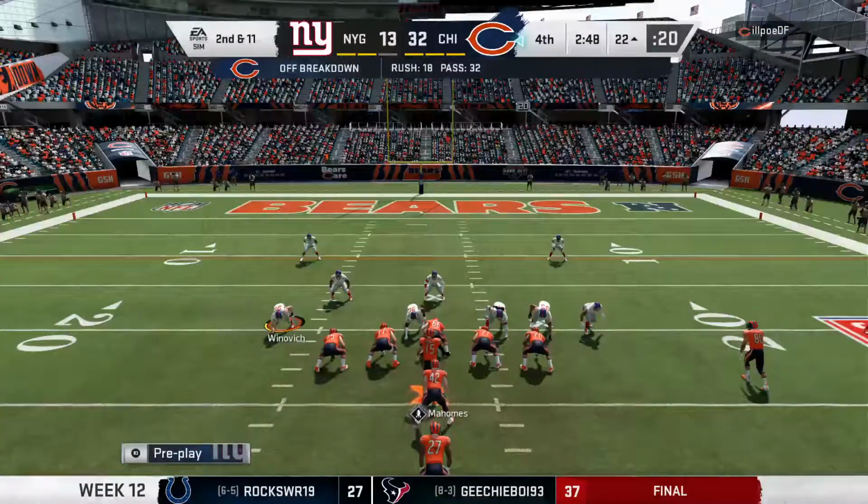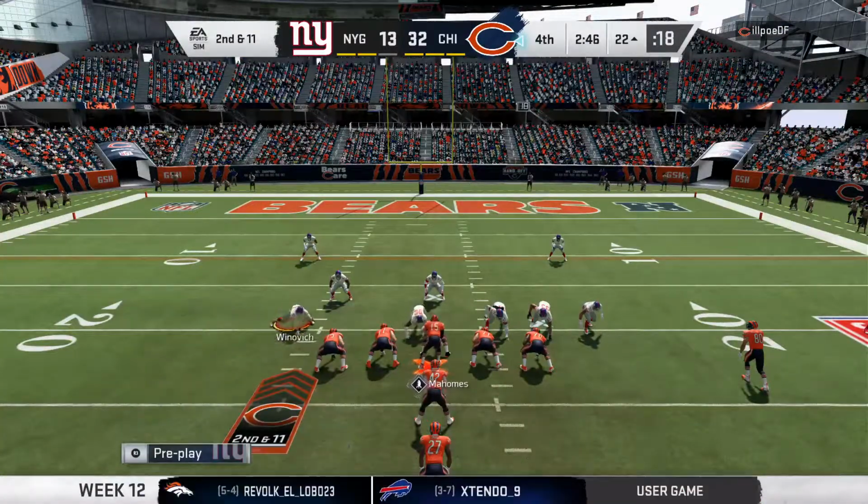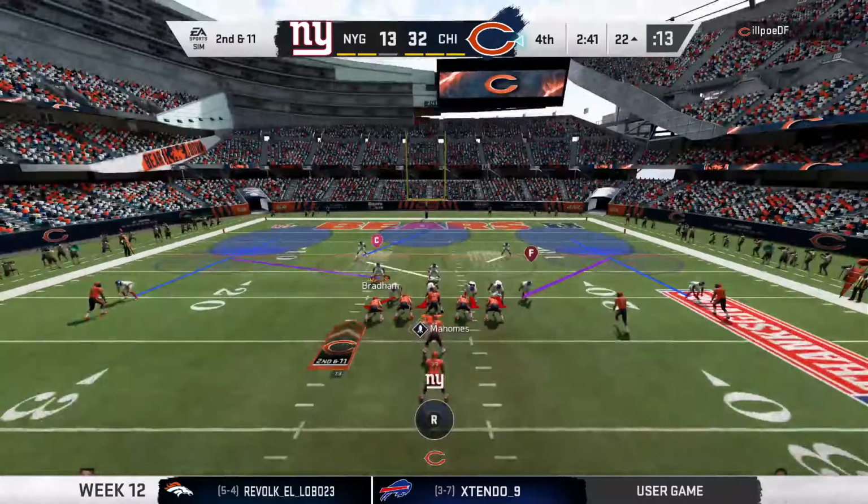Fight on these two. Let's go, hey, that QB's trash. Let's go. Check 31.